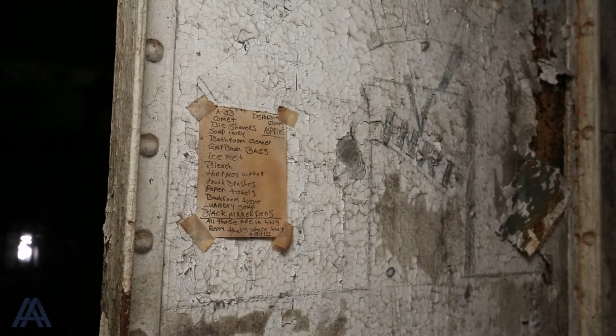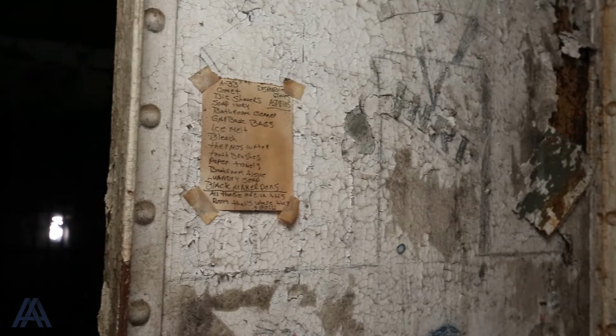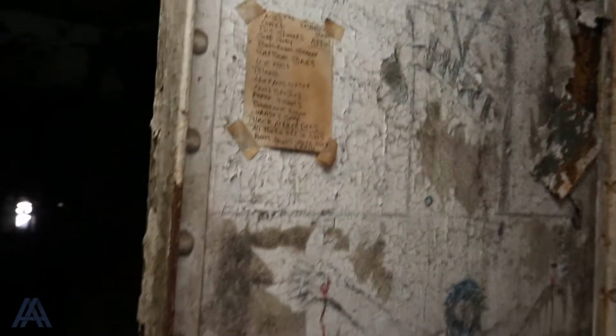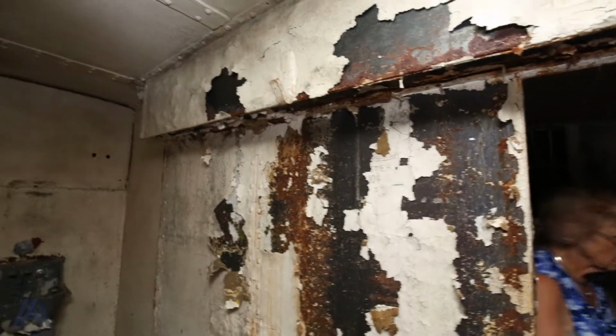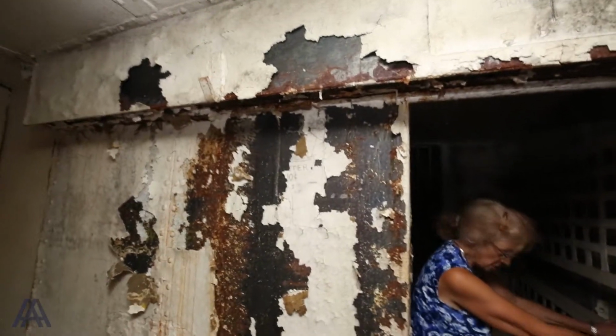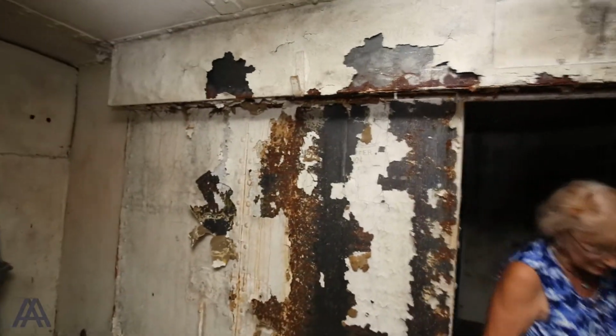What does that say? Looks like a shopping list. Bathroom cleaner, ice melt, bleach. Man, that tape and the condition of the paper tells me it's been here a while. I'm surprised it's here. Yeah, me too. The whole wall is carried everything, the paper's still there. Was that like the Al Capone of what they got to do, pick their own shopping list? I guess so. It's funny.